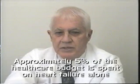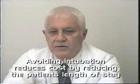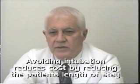25% of all hospital admissions are for heart failure. The average cost for each patient is approximately $10,000 to $12,000 for an average length of stay of 6.7 days, while the reimbursement rate is approximately $4,500, thus making heart failure patients a major economic burden to hospitals. If a patient in heart failure avoids intubation and thus an intensive care unit stay on a ventilator, their length of stay is greatly reduced. The reduced length of stay translates into less of a loss of revenue to already cash-poor hospitals.